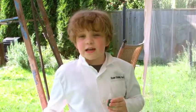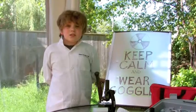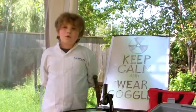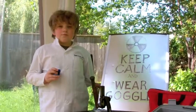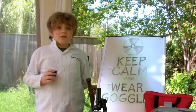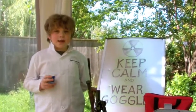Don't eat or drink anything that's part of a science experiment, and don't use any glassware for food or drink afterwards. Be prepared for your science experiments, read through everything, and make sure everything's in place before you start. Work in a well-ventilated area, and don't touch your nose, your eyes, your mouth, or your face before you're done with the chemicals and you've had a chance to wash your hands.